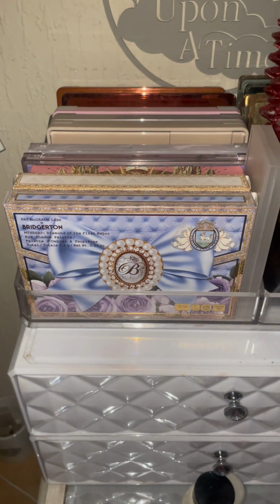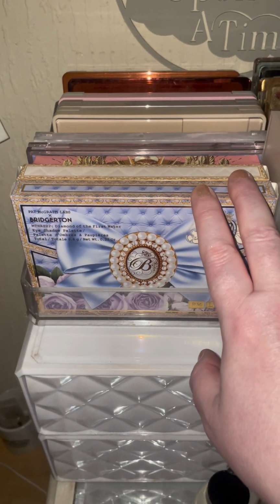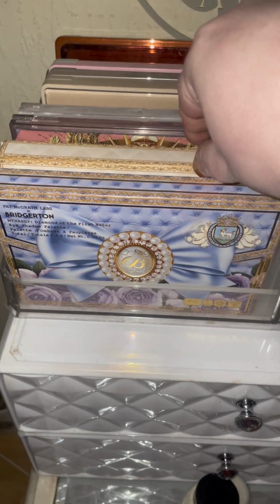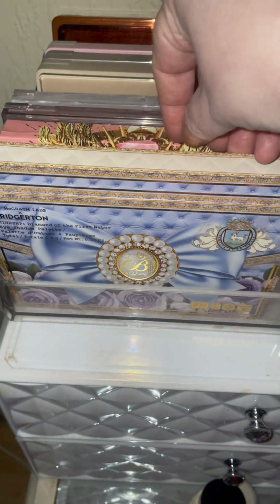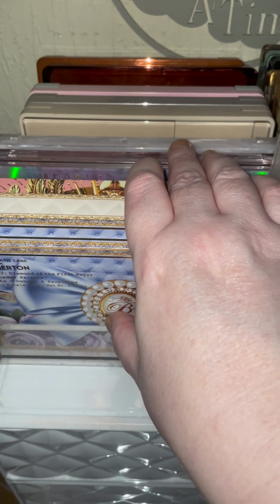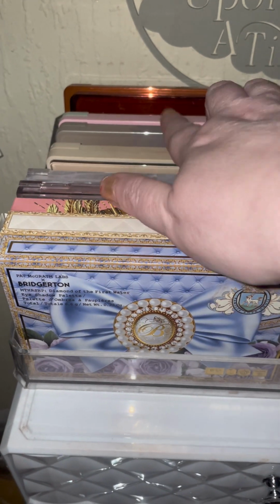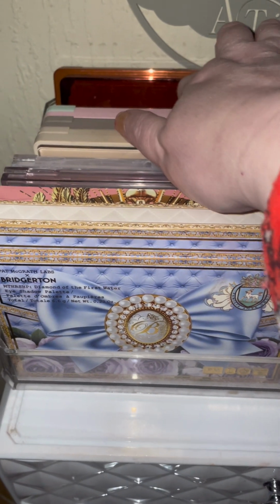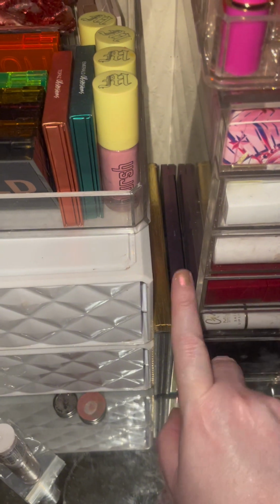Oh, and then the other Pat McGrath Labs palettes are these ones here. I wanted the Bridgerton one on show. And then there's that Valentine's one that came out, with Rose Decadence at the back. And then my Huda Beauty ones here, my Natasha Denona ones here. Well, for the most part it is. And then, sorry if I've given you whiplash, Trail Chrome and the gold palette here.